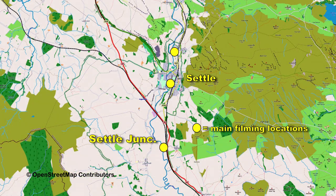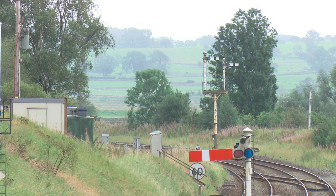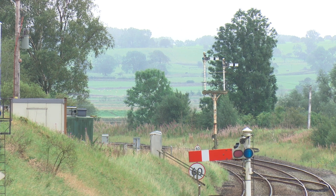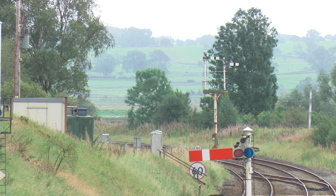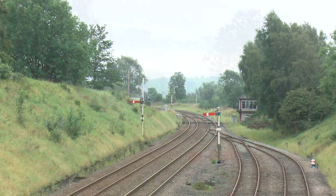To free ourselves from the mist and rain, we headed south on the 9th of September and to Settle Junction, where old-style semaphore signals abound. Heading north is 35018 on the Dalesman Rail Tour from Chester to Carlisle and back, where the steam came on for the Hellifield to Carlisle and Carnforth legs of the journey.